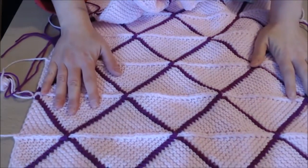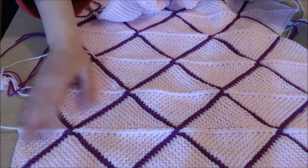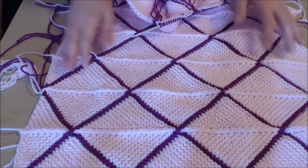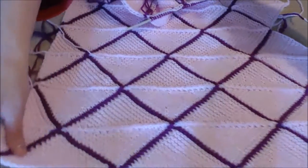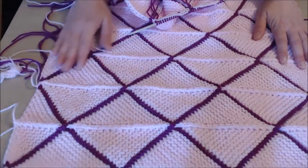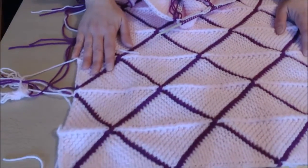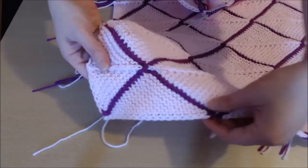Now I am working on this blanket. There's a wonderful lady on YouTube that made a tutorial, and I decided to follow it. And it just works so beautifully. It is the mitered square. It does take time, but honestly, it's just worth it because look at this. This is just so nice. I don't know how I can show it to you really, but this is just so neat.